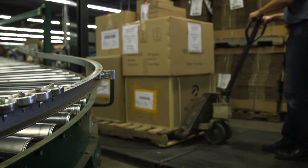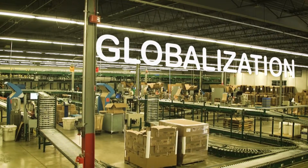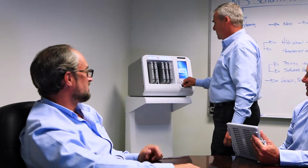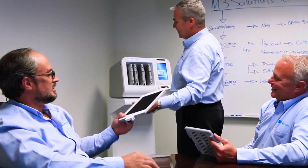So organizations today, as they grow, are dependent more and more on mobile device management, mobile devices, period. The businesses are so dependent on data and data exchange. As businesses grow and people are moving around, companies are becoming more and more global. Globalization is a great trend, but how do you manage these people with their devices? How do you manage the exchange of all this data? And that's where we can come in and really help the organizations.